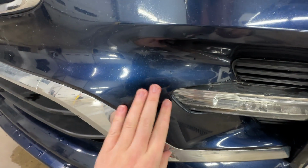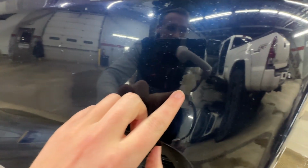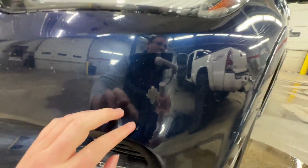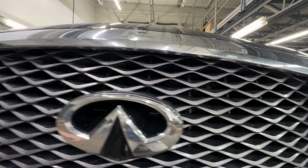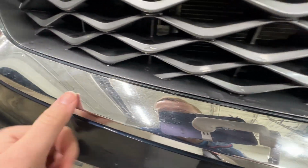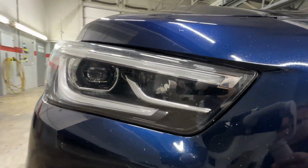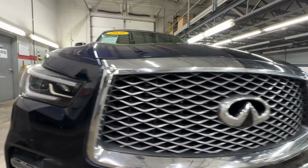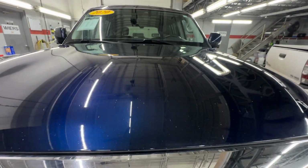So looking through the front end, the only thing that you'll see on it is, granted, rock chips, and then there is one little spot here where it did get through the paint. Everything up on the grill is looking good. Around the chrome, you'll see these little tiny dots, and they're also just from tiny little rock chips and whatnot. Everything up on the headlamps themselves looks good.